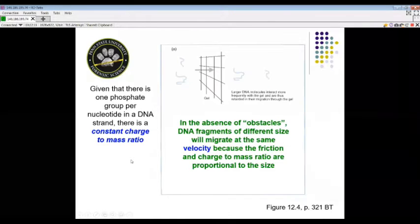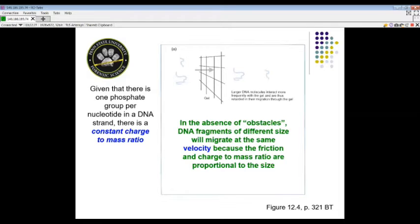So there's a constant charge to mass ratio there that allows us to use an electrical charge to move the DNA through a system like this. Now, if we didn't have any obstacles, everything would move at the same pace because you're bigger, but you have more charge, and so you move just as fast as a small molecule with less charge. So we need obstacles, right? We need a sieving matrix. We need something to block us.